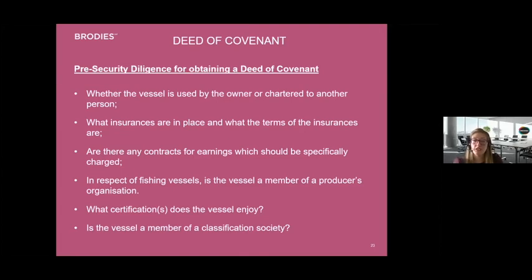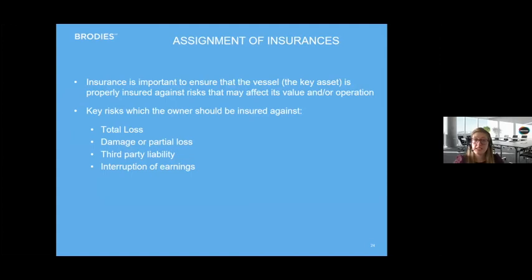So generally with smaller fishing vessels, they're not classed. However, this is the question which we need to ask in order to tailor the deed of covenant appropriately. So moving on to assignment of insurances, this is the last document that I'll look at. The deed of covenant does cover the assignment of insurances. However, a separate assignment can be included in the security pack.